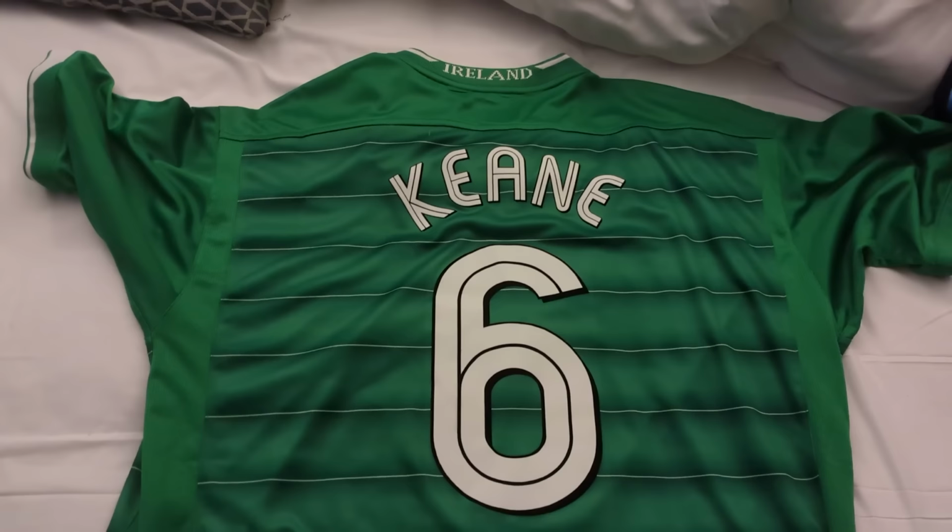All right, first things first, we have Manchester City's 2021-22 away kit. And, hey, this looks familiar. I'm actually wearing this today. Go figure. Yeah, I wanted to be prepared for the Man City game tonight, so here we are.